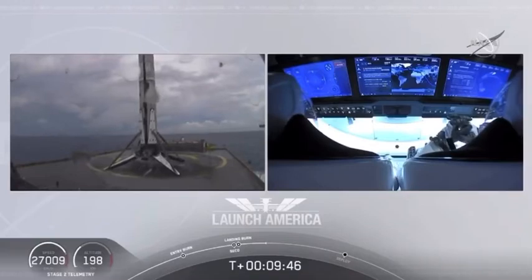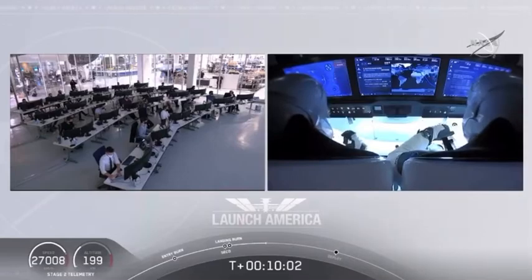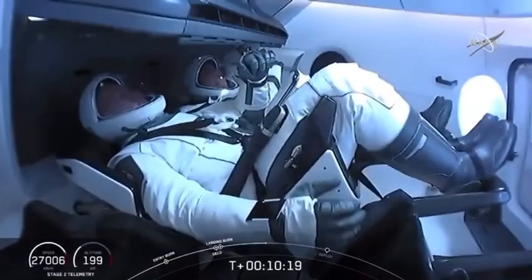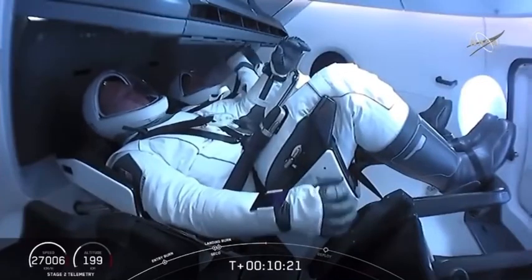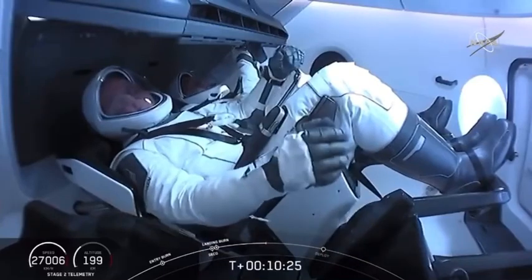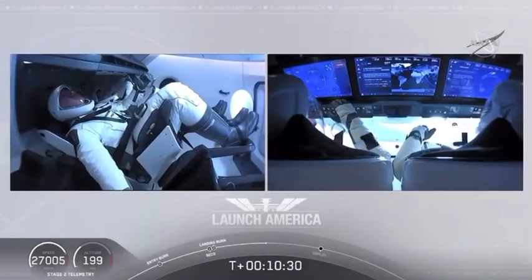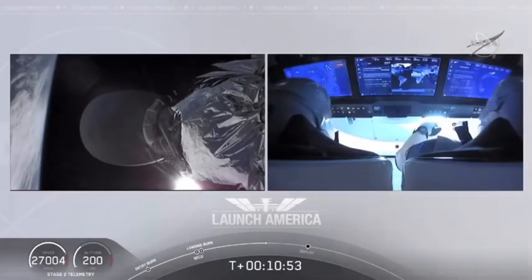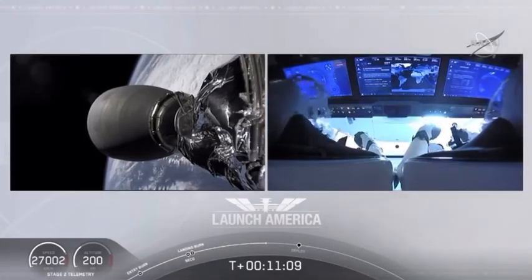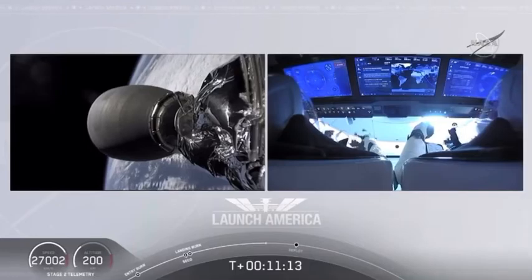And as you can see on your right screen, Bob and Doug... All right, we did hear again that callout. Dragon will separate. Looks like we saw a 0G indicator floating around there. I know Bob and Doug owe us a little bit about what exactly that is that they brought up with them. Built into the rocket body itself. Such cool views. I cannot get over this.